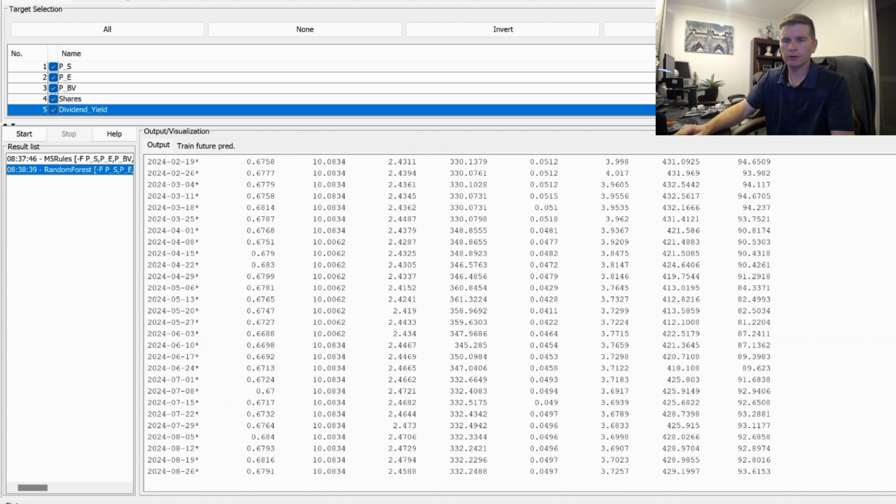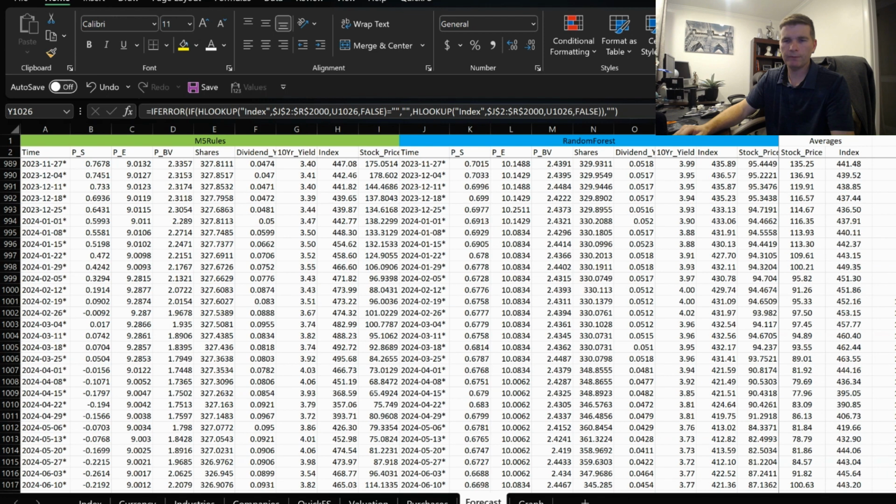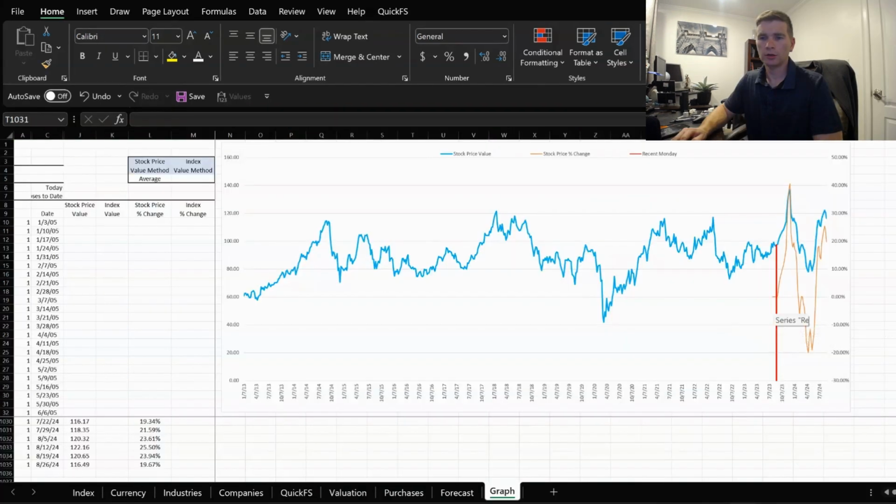So let's move over or back over to Excel. And you see I already pasted the results for both the M5 and random forest, and we'll jump over to the graph. To the left of this vertical red line is the historical stock price for Lyondell, and to the right is the average of the M5 and random forest projection. So you can see here the blue is the stock value during that period for the next 52 weeks, and the orange is their percent change.